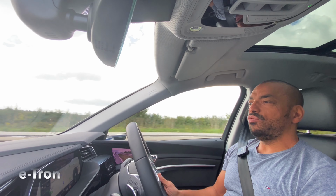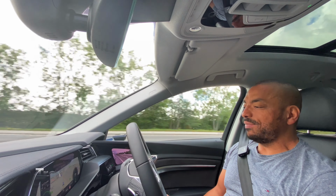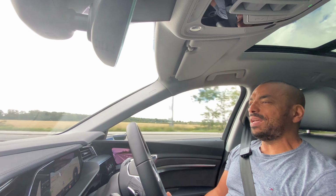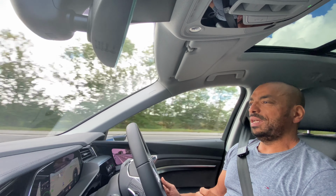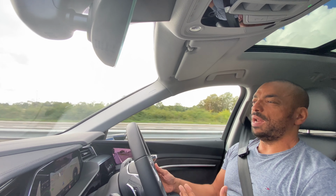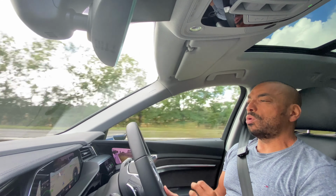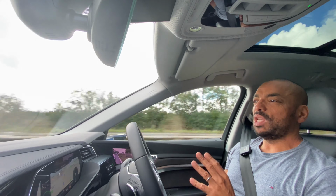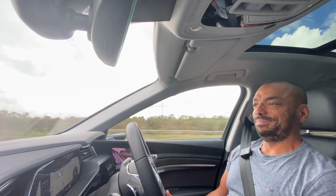So one thing that is really noticeable in here is the volume levels. I'm doing 70 miles an hour on a fairly average bit of the A1, and the actual noise coming into the car or created by the car is minimal. If I had the radio on, I wouldn't hear anything really, I don't think. It is a much quieter and a much more refined, at least volume-wise, place to be than the Tesla.